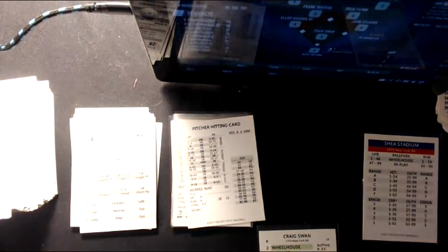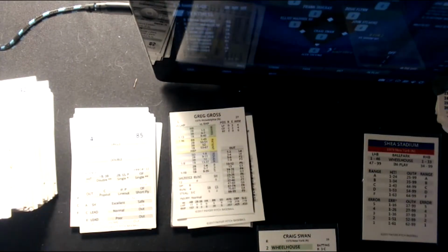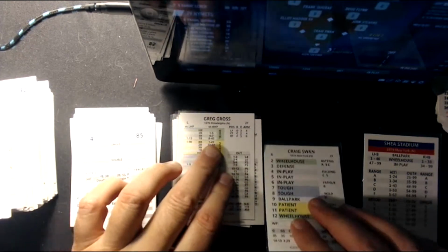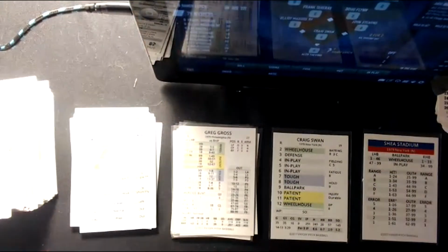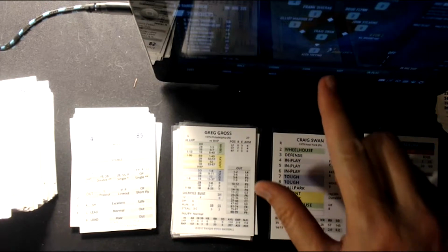So we're going to get a pinch hitter against Swan. It's going to be Greg Gross. Gross did a lot of pinch hitting in '79 for the Phils. He's a pretty good hitter versus righties, .357 to say the least. Pretty good. It was a conservative estimate. Past .357 versus righties in 157 at bats. He was, from what I remember, a pinch hitter extraordinaire. We are in the top of the 8th inning right now. Craig Swan versus Greg Gross, pinch hitter. So we're going to pop him in there real quick.